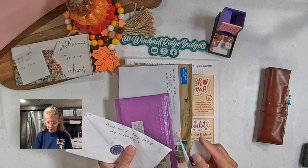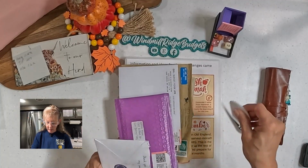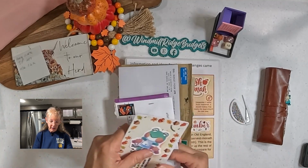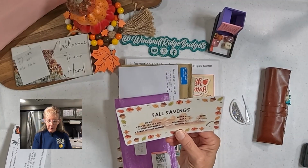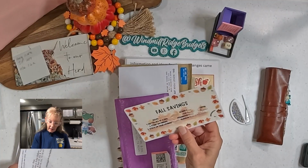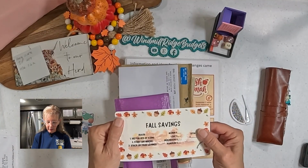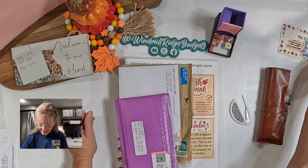This is my membership with her. Let's see if I can get this to open. And she does the cutest things, y'all. I will put her contact, I'll put everybody's contact information down below. Isn't that pretty? Here we go. The fall savings, set the rules of the icons. Okay, nice. Acorns, leaf, and go around the board. Now, that is so pretty, y'all. Nice. Thank you so much. I love the frog. That is so cute.